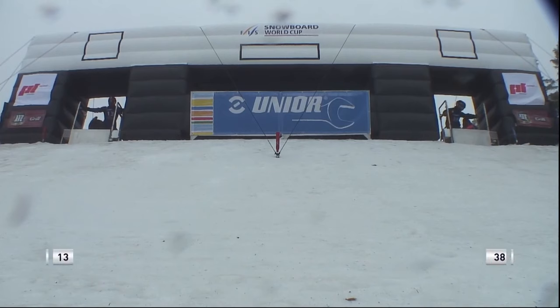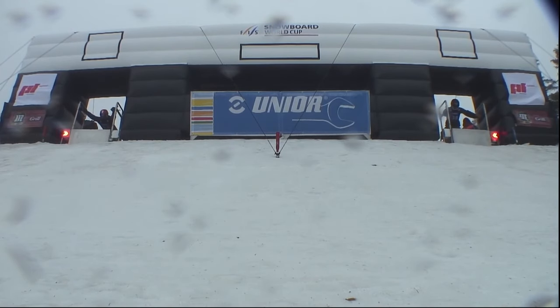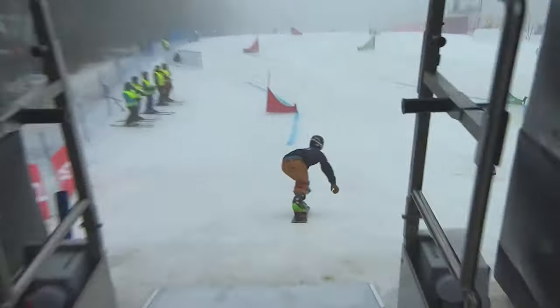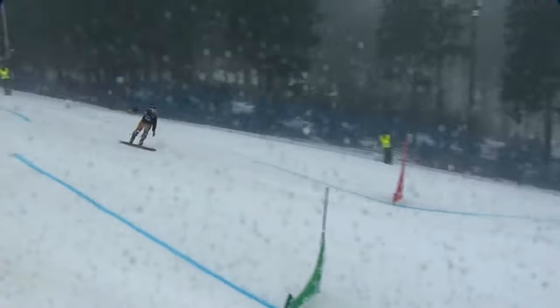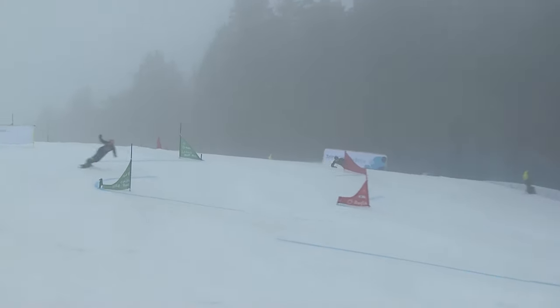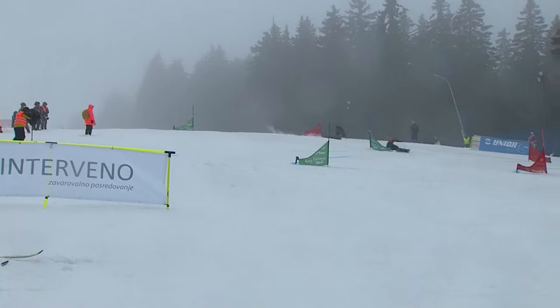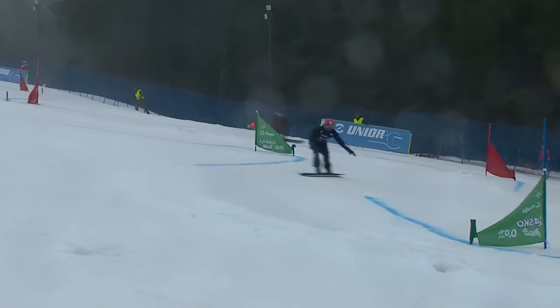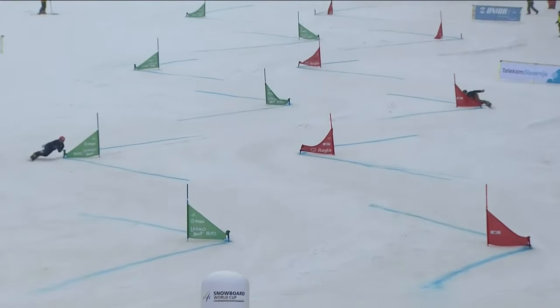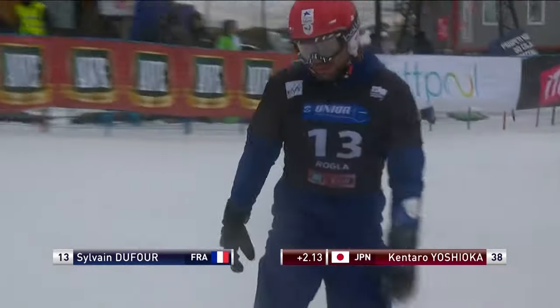Sylvain Dufour, wearing bib 13 on the blue course, has got over a second of an advantage over Yoshioka. So Dufour on blue, Yoshioka on red. And Dufour, experienced now, will be quite happy to have over a second to play with. Smooth turns from the Frenchman on the top section. Through this flat section, then it gets a little steeper towards the bottom, but not the steepest hill we race on. And Sylvain Dufour throwing down some nice arced turns here on the blue course on the left of your screen. Dufour comes through and takes it comfortably by over 2 seconds. What a final number two for him.